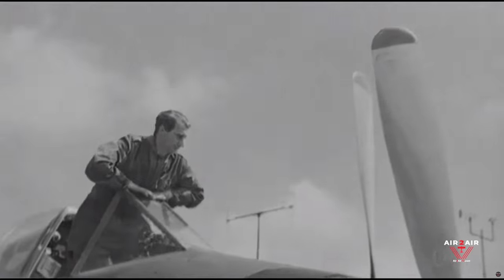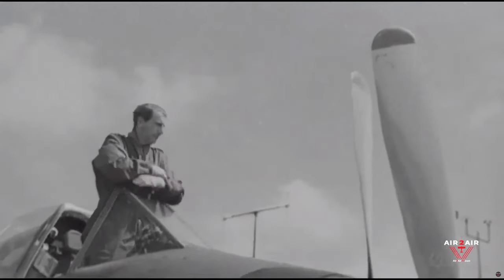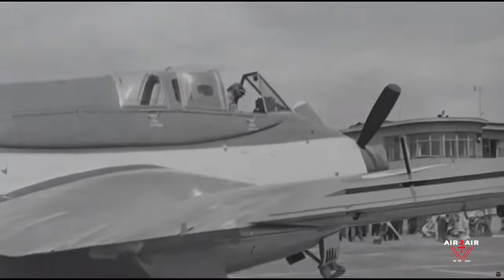So versatile is it, in fact, that it is trusted with the important role of airborne early warning. In the late 50s, 44 aircraft of the AEW Mark III model enter service. Initially, it was going to be an anti-submarine warfare aircraft, but it then moved on to probably the much more important duty of airborne early warning.